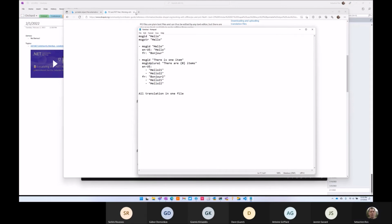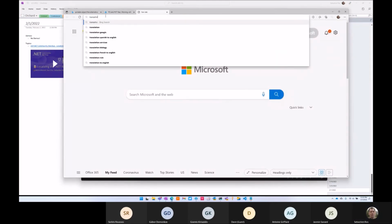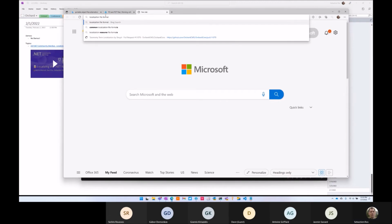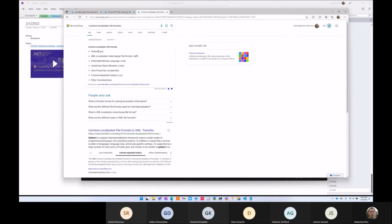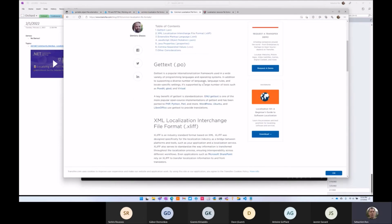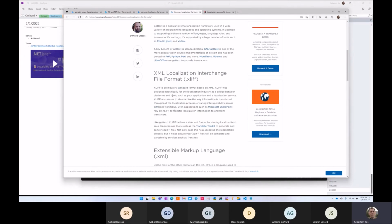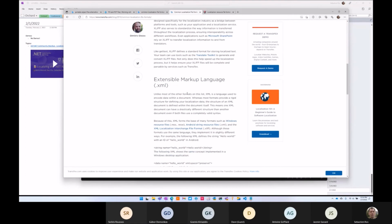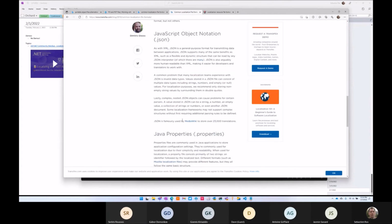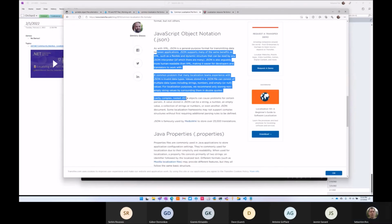There are some translation file formats or localization. Okay. Common localization file formats. XML localization file format. Yeah, so in this case, this is a custom format.